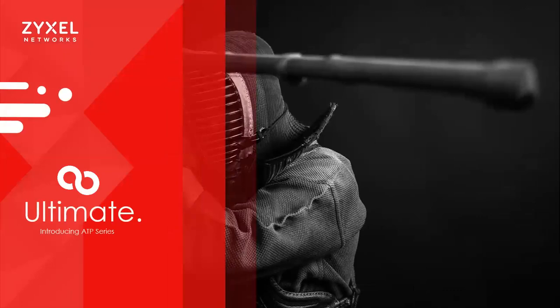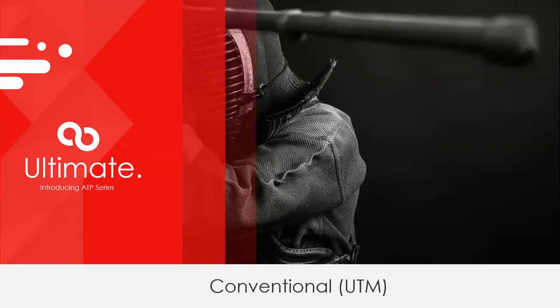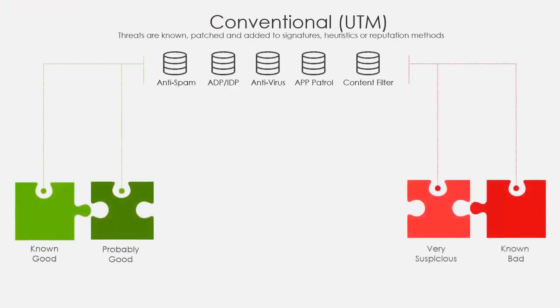So we'll talk briefly here about sandboxing that was introduced with the ATP series. So your conventional UTM functionality. And again, UTM is a firewall hosted antivirus, IDP, et cetera, for your network. The way it works, as we mentioned before, is you get signatures, which come from either you making them yourselves, or in the case of Zyxel, we partner with third parties to keep on top of antivirus threats, content filtering, ADP, IDP, things like that. Basically, they create these signatures, and then when traffic comes to your firewall gateway, you use those signatures to see, hey, is that something I should block, or is that something I should allow?